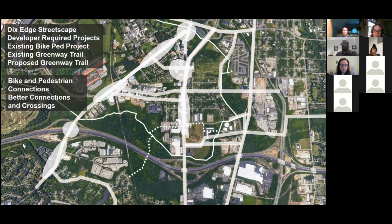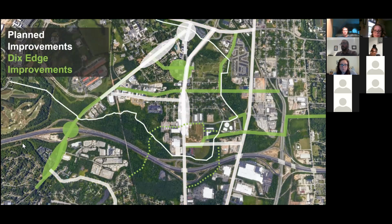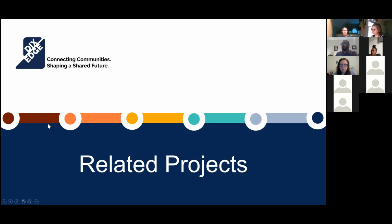And so where the gaps are and what we can elevate through this planning process are these connections in green. So these are areas where there isn't existing planning going on, or that haven't already been addressed by some recommendations of the study that we can bring forward and elevate in the final recommendation package to improve transportation in the Dix Edge area. And that's what we have there.